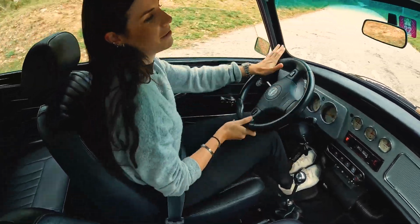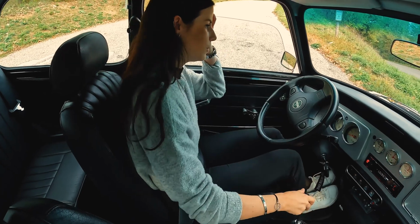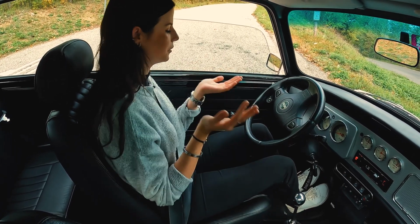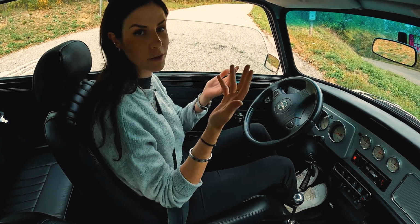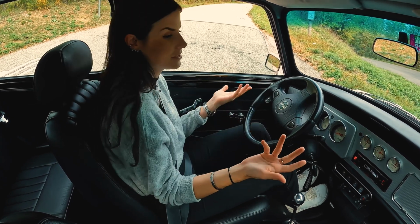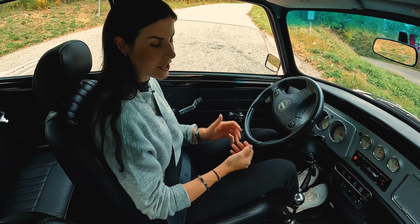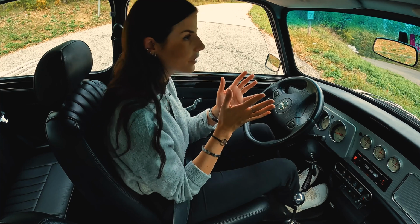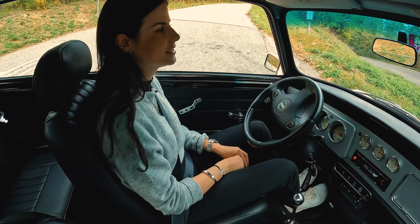You don't need a big V6 to have fun. You just need a small car, or a car which is nice in between the horsepower and the kilos and the weight of the car. And this is exactly the perfect example. I mean, it's nothing too strong, light car, short car, fun, guaranteed.